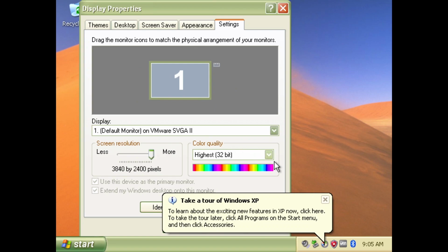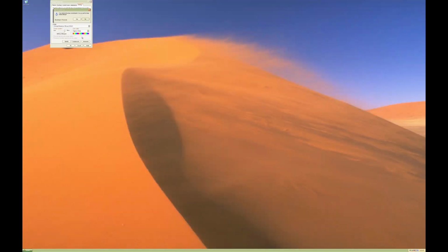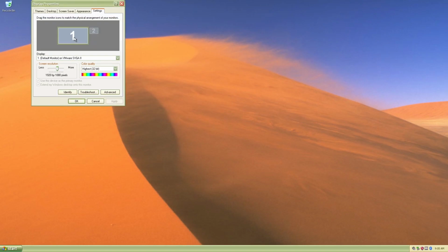We can go up all the way to 3840 by 2400. That's not even 4K. I mean, that's higher than 4K. Oh my god. I can't imagine using Windows XP in 4K. Let's switch to 4K here. I don't even have a 4K monitor. Okay, 1920 by 1080. That's my resolution. There we go.